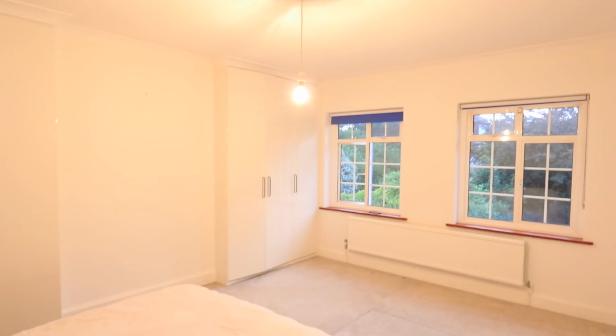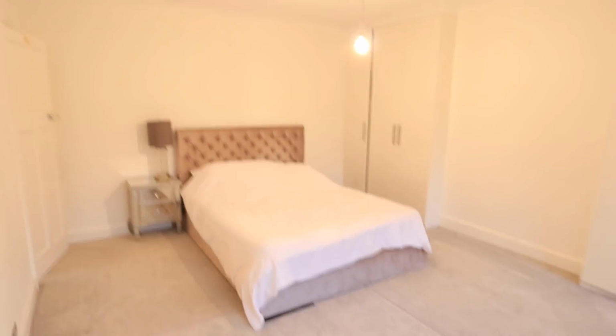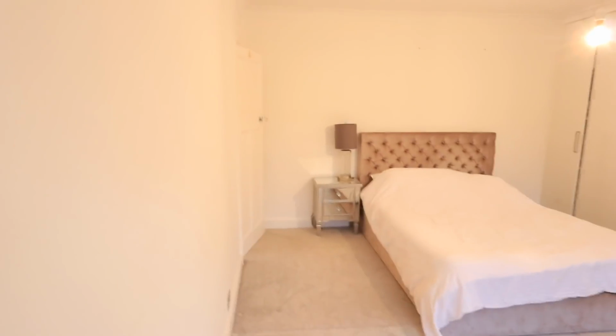I thought the room was clinical and stark before. This is basically a white room. I moved the bed around because we're going to be painting this wall and potentially installing a dado rail.